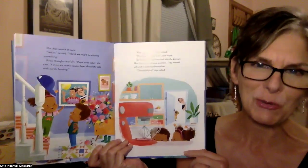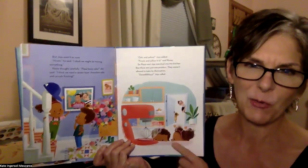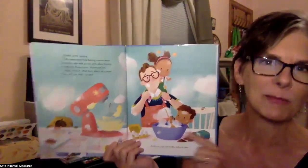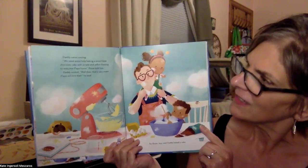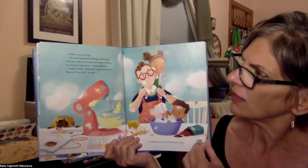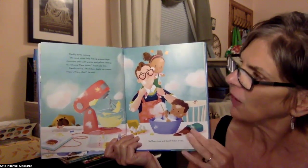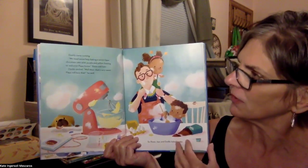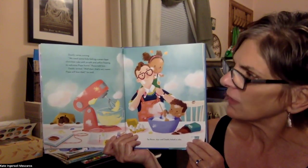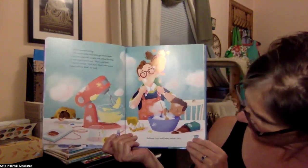Daddy, Jojo called. Daddy's back here watching. He knows what they're planning on doing. So here he comes to help them. I love this. Daddy came running. We need some help baking a 7-layer chocolate cake with purple and yellow frosting to welcome Papa home, Rosie told him. Daddy smiled. Well, then that's very sweet. Papa will love that, he said.